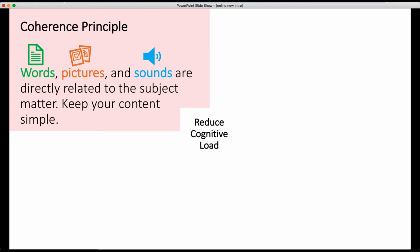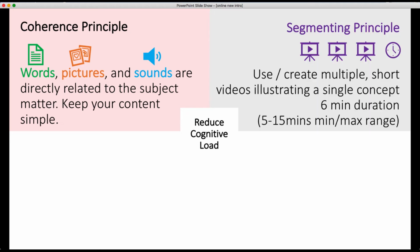So the first principle is coherence, and that essentially says, any words and pictures and sounds that you're using, make sure that they're related to the subject you're trying to deliver. So don't worry too much about the inclusion of images for the sake of images, or fancy transitions just to make your presentation look a little bit swisher, because that can actually detract from the sense you're trying to deliver within your presentation or video or whatever that might be.